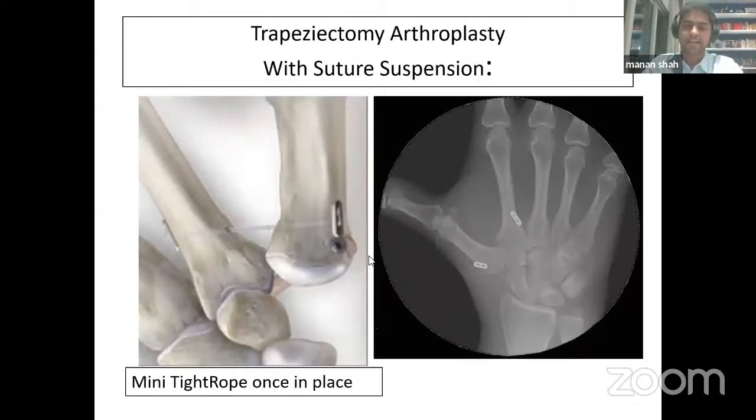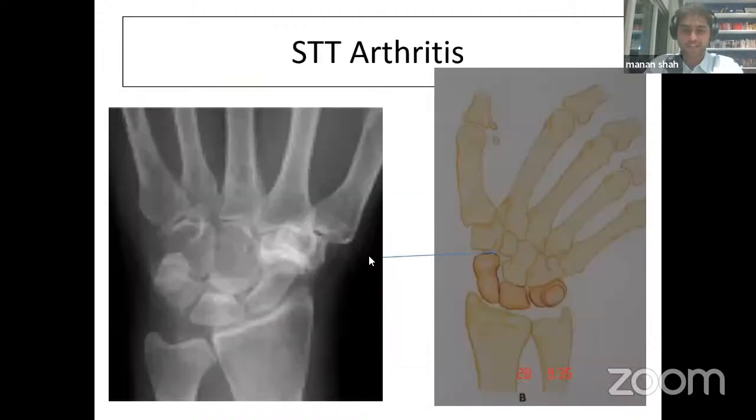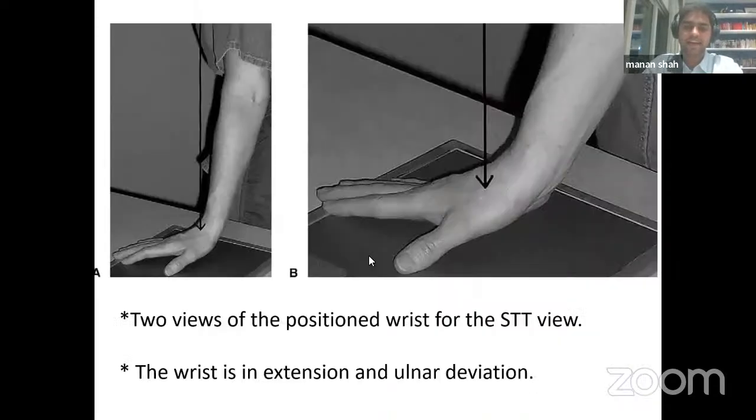This is a surgery that has recently gained more acceptance, where there is suture suspension between the first and second metacarpals, and it is said to have good results. STT arthritis is kind of a pan-arthritis involving the scaphotrapezial and trapezio-trapezoid articulations that is diagnosed by a specific STT view, with the wrist being in extension and ulnar deviation.